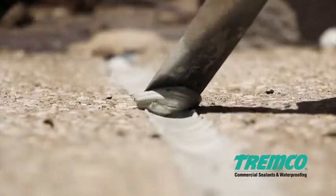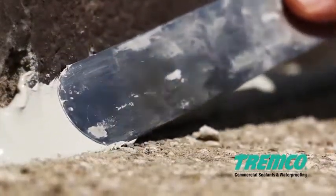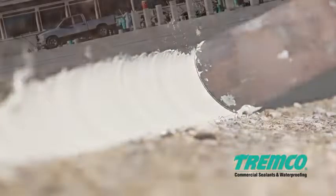Remove excess sealant from the deck or wall surface. Be sure to tool sealant flush with the surface. Allow the sealant to cure 4 to 6 hours at standard temperature and humidity.